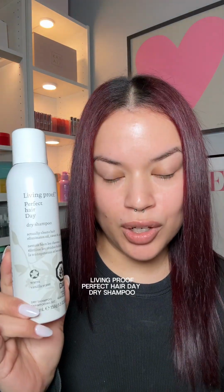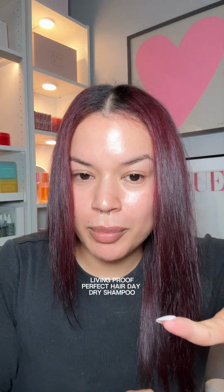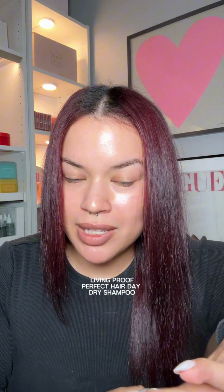Last but not least is dry shampoo. It's an absolute must for me. My scalp does produce oil pretty quickly, especially overnight. So I love applying dry shampoo at night before I go to bed. I spray it on my hair, so just like that, not directly on my scalp. That is going to irritate my scalp, especially since I have scalp issues. I'll spray it on my hair and that helps to absorb oils and it just keeps your hair looking fresh for longer.